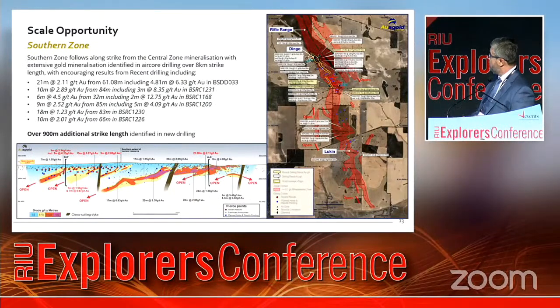This is looking in a plan view. This is the rifle range we're just talking about. You can see these trends. These are shown at 0.1 gold anomalism. So these are based on real data, based on air core drilling. And you can see the main Dingo trend, which is the westernmost, is actually an extension of what we see further north at Jackson.